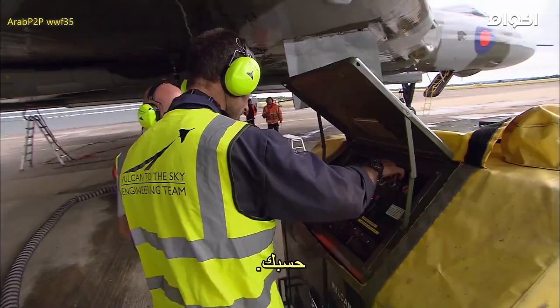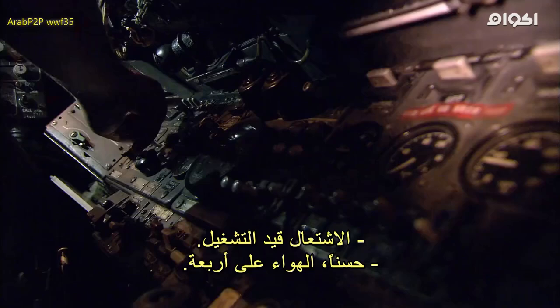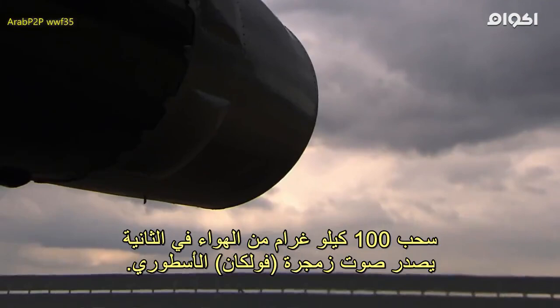Okay. This is a jet engine to start the jet engines. We're clear behind, Sam. Safe gospel. And start master's on. Ignition is on. Okay, air is on four. Batten's in. Once started, each engine is checked at full power. Sucking in 100 kilograms of air a second creates the Vulcan's legendary howl.